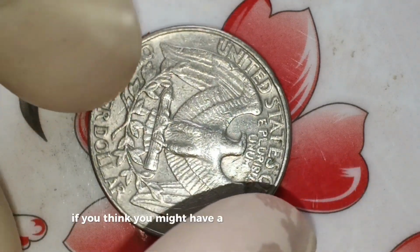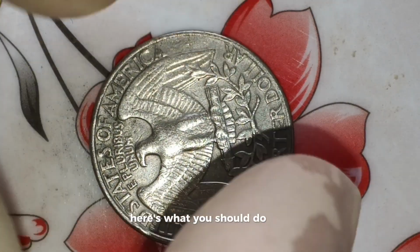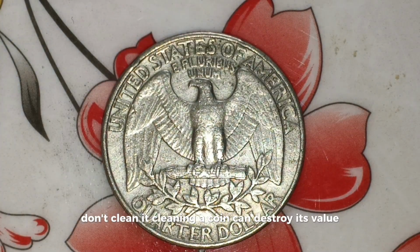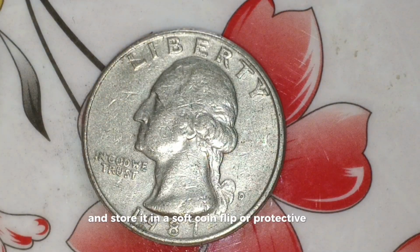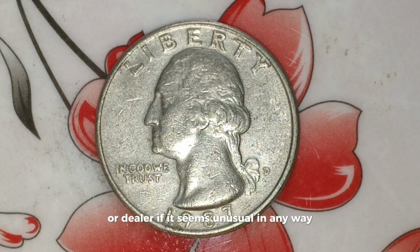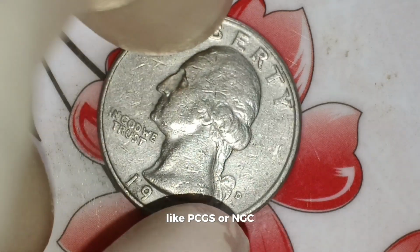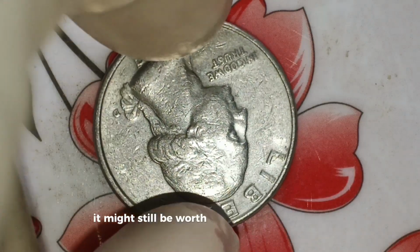If you think you might have a valuable 1987 D quarter, here's what you should do. First, don't clean it. Cleaning a coin can destroy its value. Handle it gently by the edges and store it in a soft coin flip or protective case. Then, have it weighed and examined by a coin expert or dealer. If it seems unusual in any way, send it to a professional grading service like PCGS or NGC. Even if it doesn't turn out to be a $1 million coin, it might still be worth far more than 25 cents.